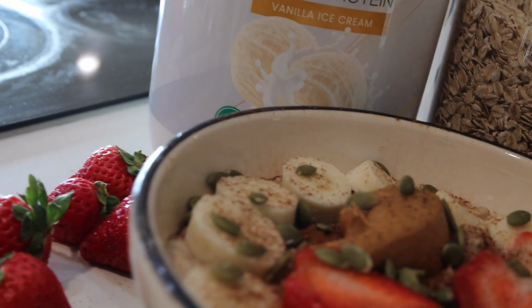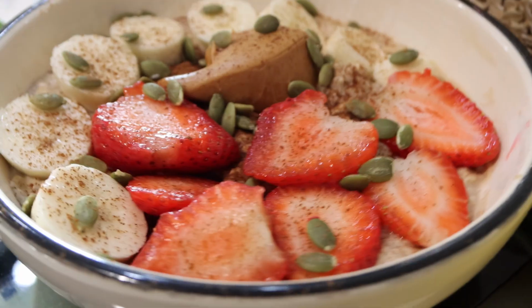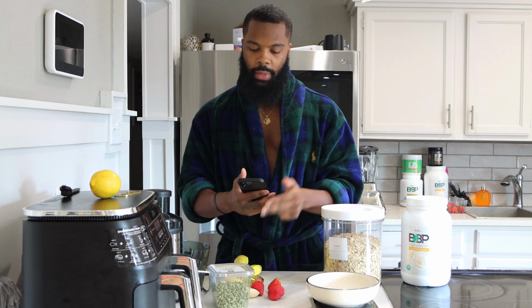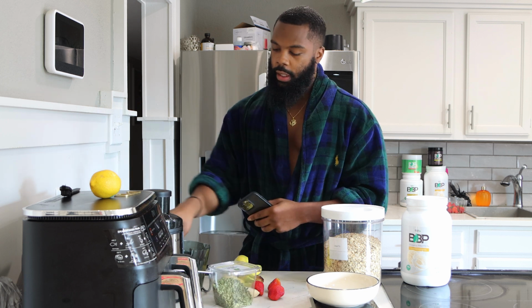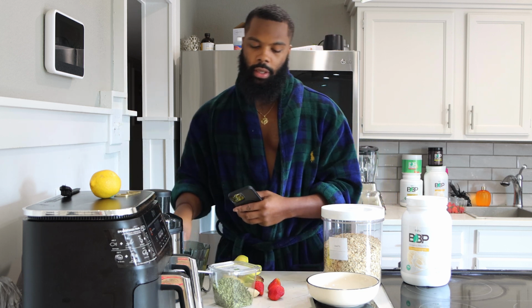Total calories, 551 with 34 grams of protein. We have 60 grams of oats. We have 1 scoop of the BBP protein powder. This is the vanilla ice cream flavor, one of my faves. Then we have 50 grams of the banana, 90 grams of the strawberries. We're gonna add about 5 grams of the raw pepitas, pumpkin seeds, 20 grams of peanut butter, and then we're just gonna add in a little bit of cinnamon as well.